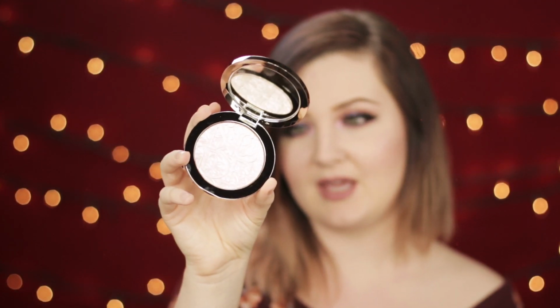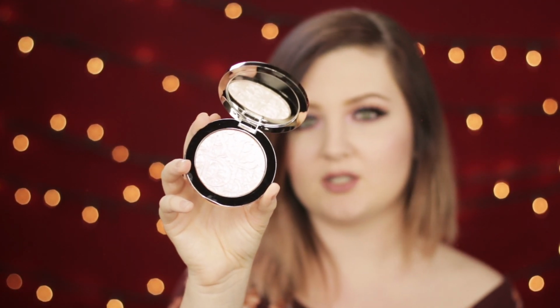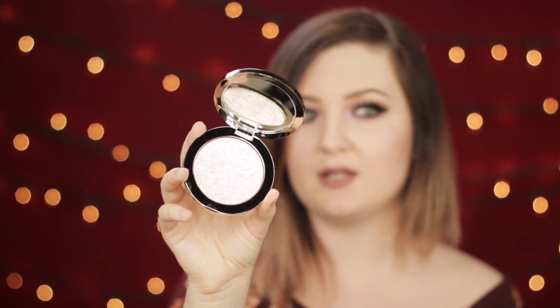This one's in the color #1 Glowing Pink. And it's a stunning pinky gold highlighter. It's absolutely beautiful. The second one, Bronze, is also amazing, but it's a little too deep for my skin tone. So I just wanted to pick up this one. If you guys can find this, buy it because it's amazing. Honestly, I don't even want to wear it because I'm afraid I'm going to run out of it or it's going to stop looking so pretty. It's ridiculous.